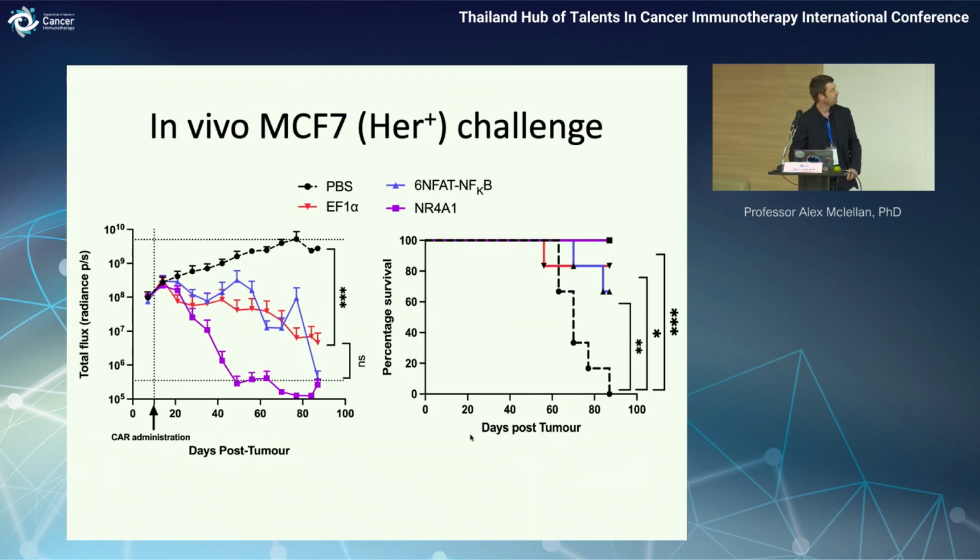And if you look at the luminescence, or flux, sorry, graph there, you'll see that the EF1's up there, and the NR4A1 is actually performing better than good old EF1, which is in the FDA-approved CAR T cells.